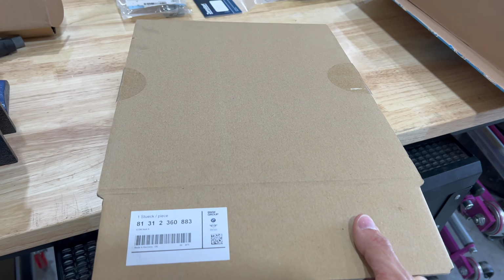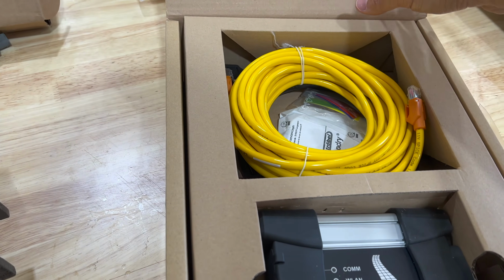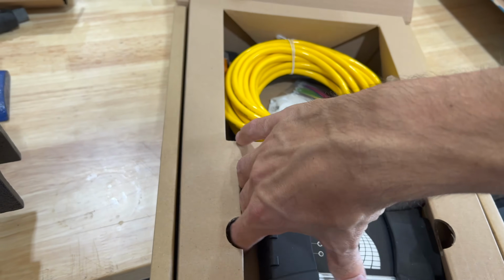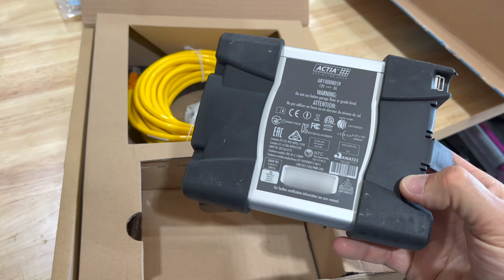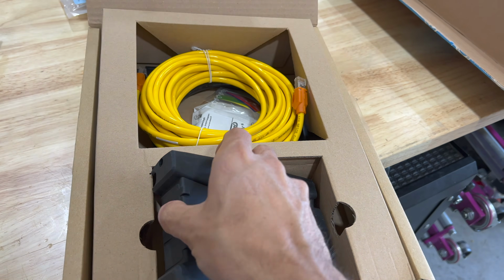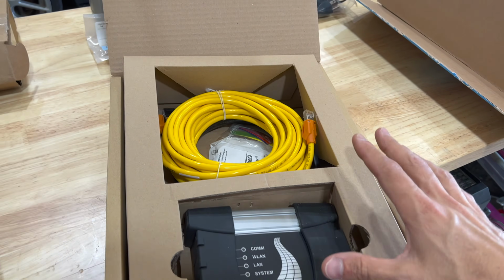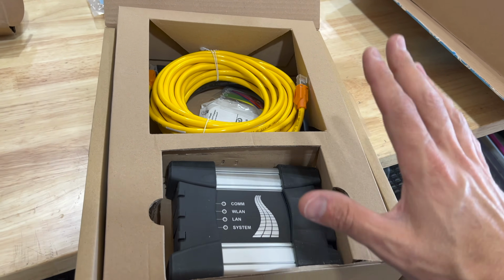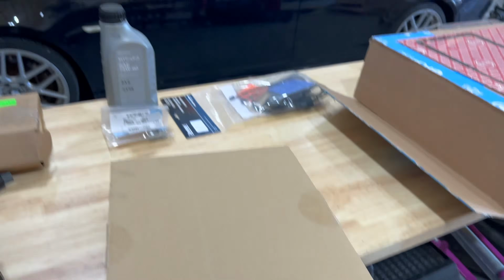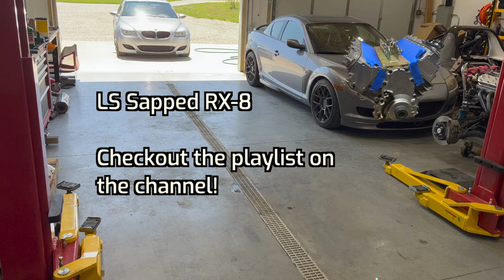And ECS Tuning, big shout out to them. It took over 2 months to come, but it is a genuine ICOM Next A. You can see everything there is brand new from the factory. So now we'll be able to go ahead and program the new MPM, as well as take care of anything else we need to do on the M5. That's super exciting, and it'll be good to get that up and running. And also I can use it for any of the other cars. Maybe not that one.